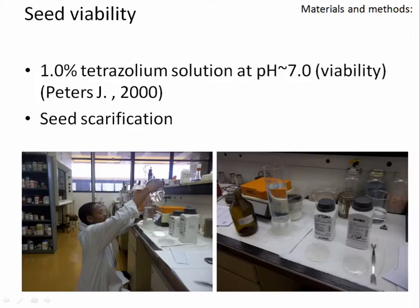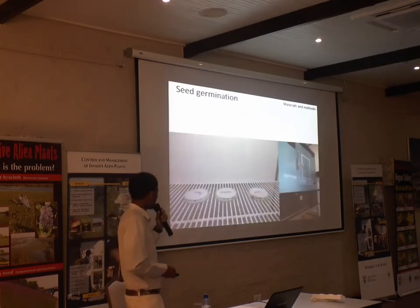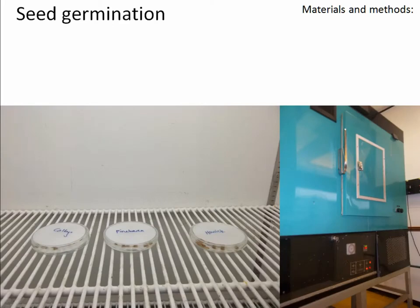For the seed viability, I prepared a 1% tetrazolium solution according to the Peters method, so as to see if the seeds would stain, indicating that they are viable, or not stain, indicating that they are not viable. We scarified the seeds mechanically, imbibed them overnight, and then exposed them to the tetrazolium solution. For the seed germination, we scarified the seeds, imbibed them again overnight, incubated them in moist conditions at about 25 degrees Celsius, and then observed the germination.